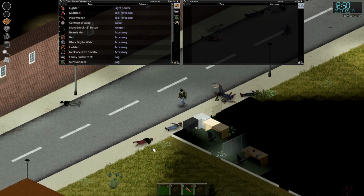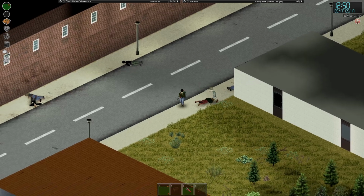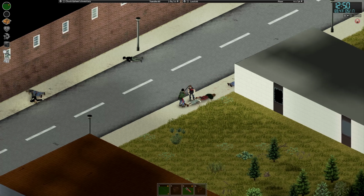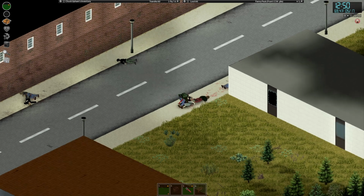We're gonna have to find a junker car to repeatedly disassemble and reassemble for mechanics XP. And that's gonna be the real grind. That's gonna be the pain.